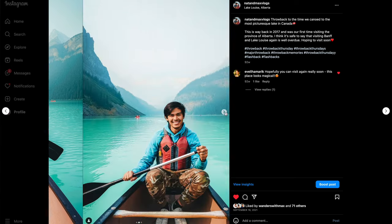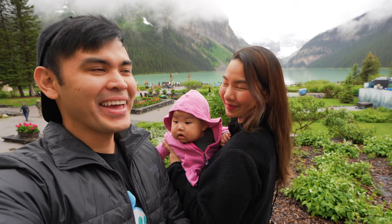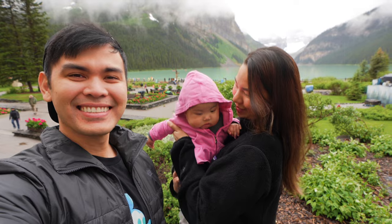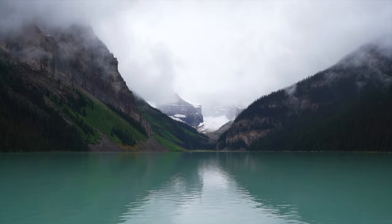It also brings back a lot of memories, canoeing at Lake Louise. Yeah, because we've been here a few times already, both in winter and summer, and both are pretty epic. I hope one day when Skylar grows up a little bit, we can bring her up the canoe. And you may hear a little bit of construction noise over here because they're renovating, but it still doesn't take away the beauty of Lake Louise. The drive is totally worth it.